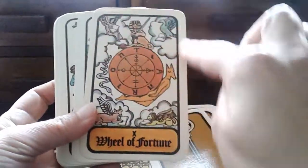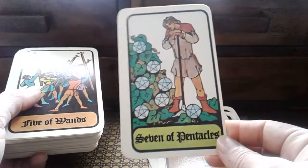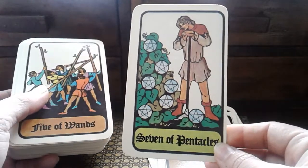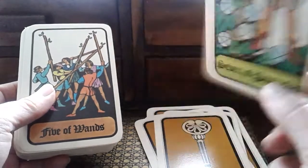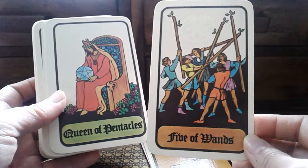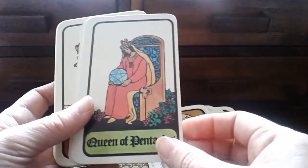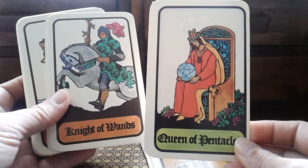And the edges aren't very straight, but this isn't that kind of a deck. So as you can see here, I did initially think that, no, I'm not going to keep this, because that kind of edges just drive me up the wall. But I have to remind myself of the context of the time of the production of this particular deck.